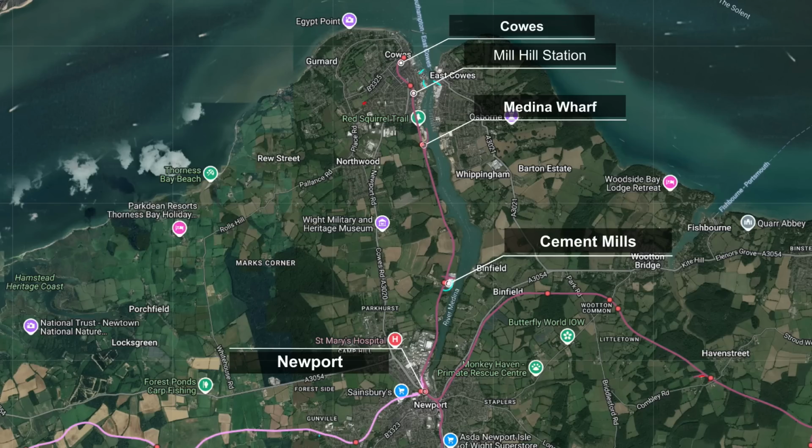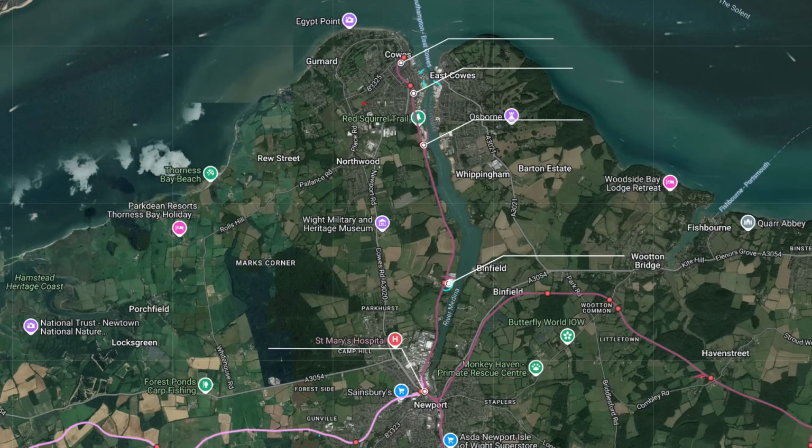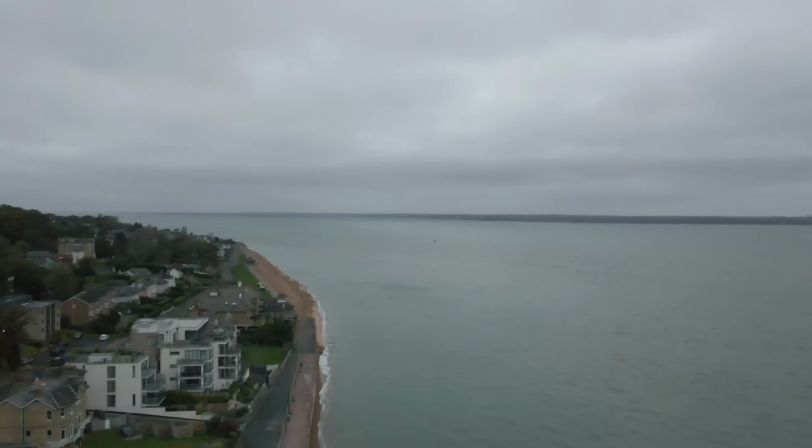In the video I've also slipped in a few clips from the recent visit to the Isle of Wight Steam Railway to give an indication of what this line would have once looked like operational.